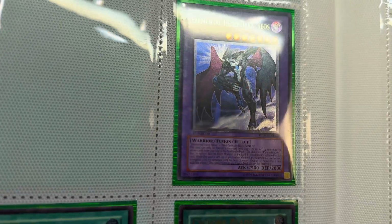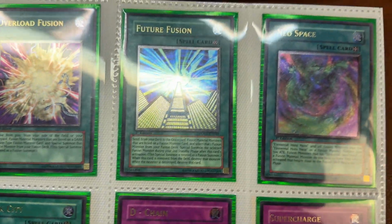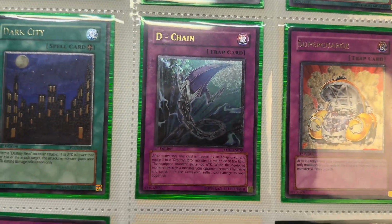You see, it almost looks just like an ultra rare. And then for these, you actually have a lot more depth and detail. So, beautiful cards, guys. I'm very jealous that he's obviously been able to almost complete this entire set.